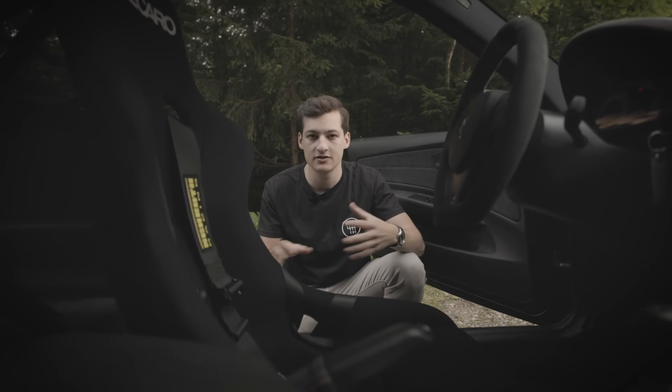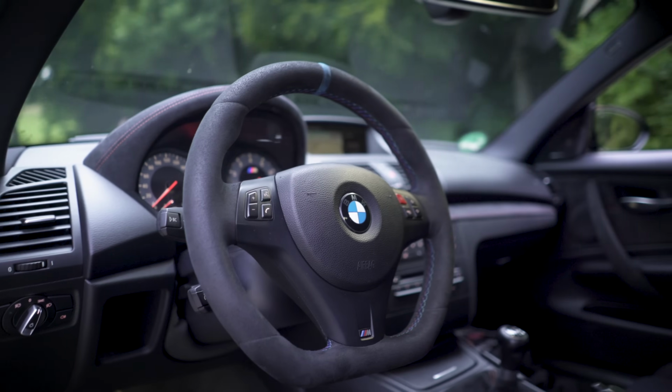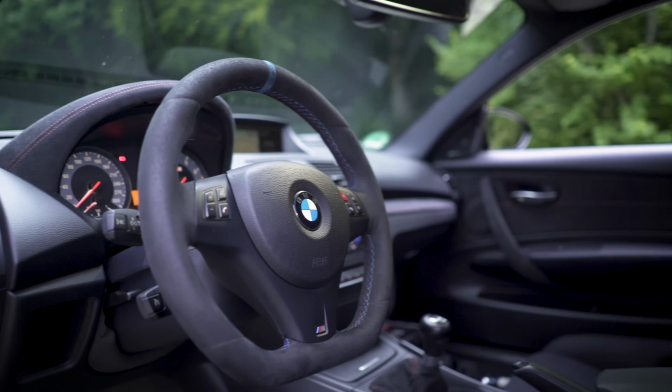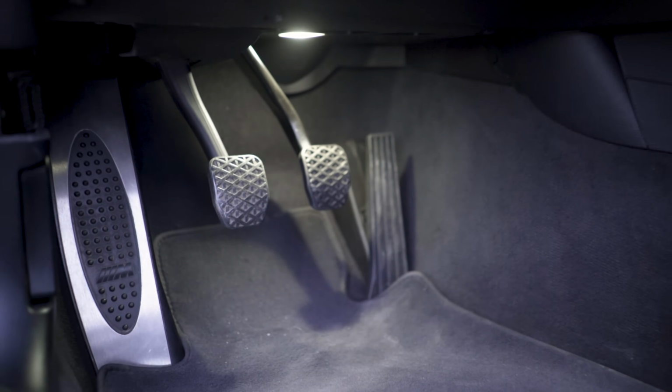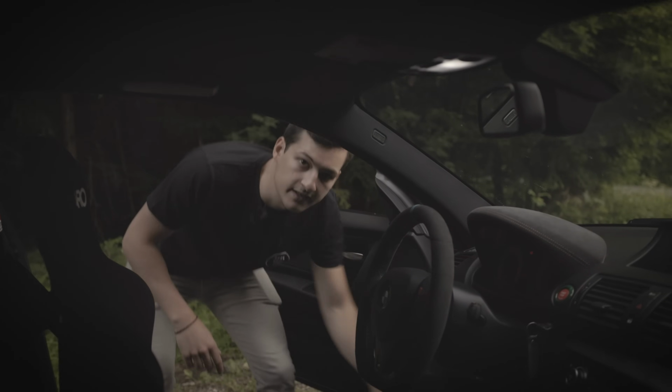All the carpets are in. It's not super noisy. I have an Alcantara BMW Performance wheel. And of course, most importantly, the shifter and the 3 pedals, which I think is what makes this car so fun. So let's move on to the engine.